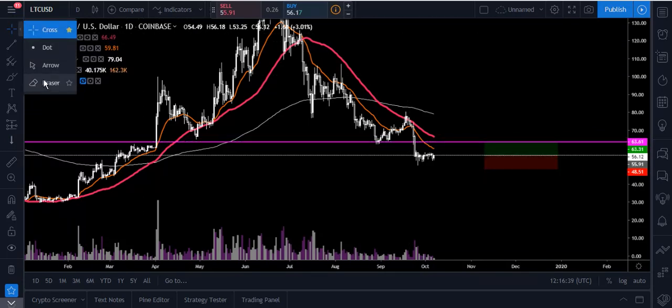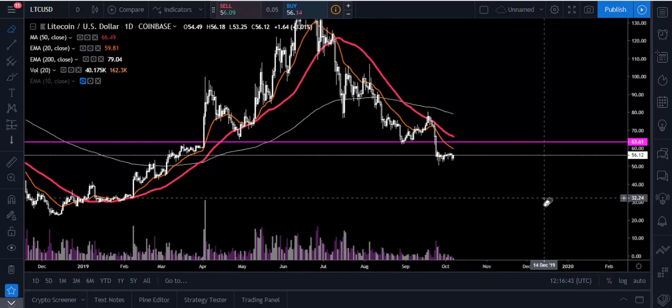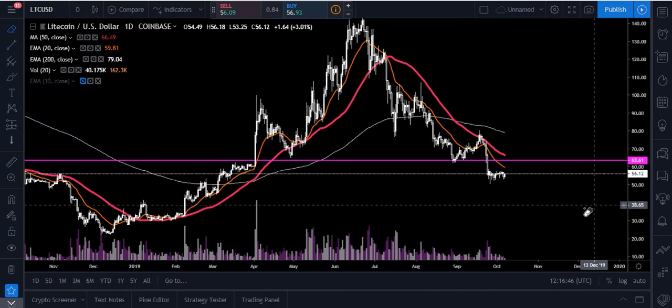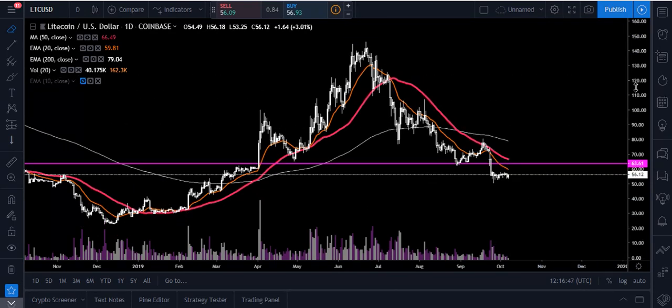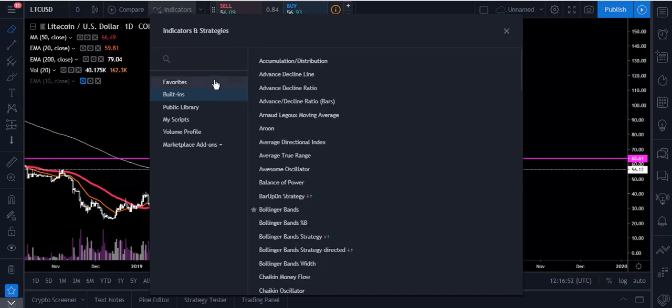And this is where I want to teach you guys this stuff, just so you can really see when it's a good time to, okay, maybe this is a good time to take a long, or maybe this is a good time to take a short. And I want to show you both sides of the market, guys, okay? That's what I'm looking at. Next, I want to get into just a couple indicators here.